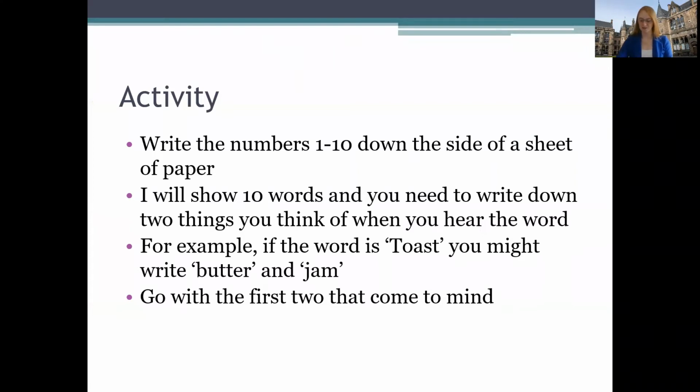And what I'm going to do is I'm going to read out some words for you, and I want you not to write the word I say, but to write the 2 things that come to your mind quickly when you hear them. So for example, if I say the word toast, you might write butter and jam if those are the 2 things you like, or you might write Nutella, or you might write burnt, depending on how good your cooking skills are. So I want you to think about the first 2 things that come to your mind when I say each word. All right, so remember, no cheating. You're not allowed to write down the actual word. You've got to write down the 2 you think of.